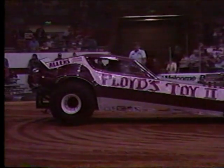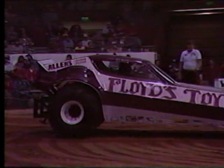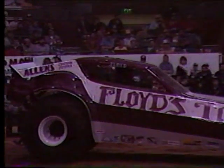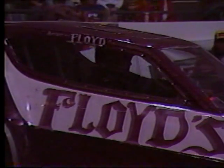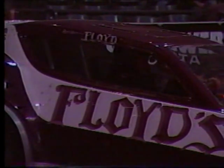Here's Floyd Hilton, and I tell you, I believe this is an '81 Dodge Omni, Mike. Yep, I think it is. But by looking at this, you wouldn't believe it. No. Floyd is a former tractor puller. He used to run a twin-engine modified, and when the two-wheel drive classes started becoming real popular, he now has two vehicles in the two-wheel drive classes. Floyd Hilton out of Winamac, Indiana, '81 Dodge Omni.